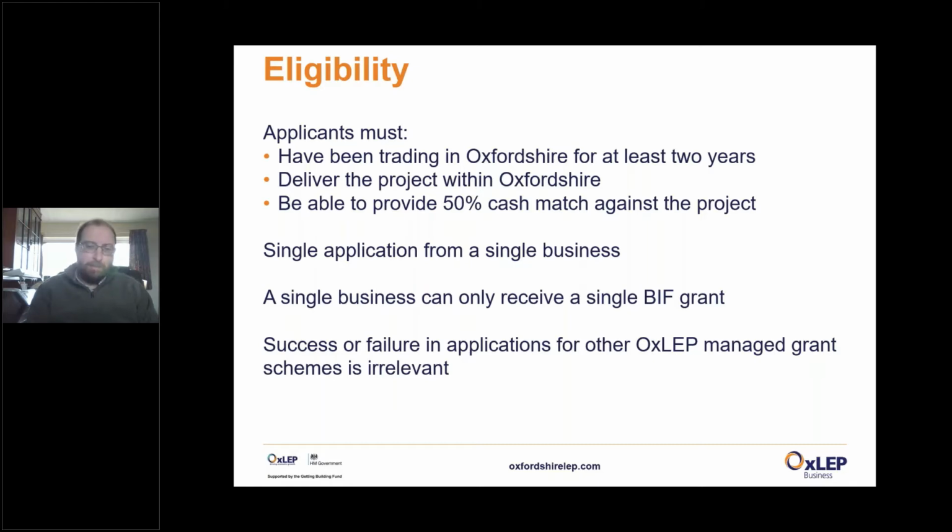It's also quite important to note that OxLEP runs a number of other grant schemes. There's the Innovation Support for Business scheme, there's the Kickstart scheme, there's the Escalate grant scheme, and various other COVID response and business resilience grants. It's critical to note that your success or failure in applications for any of our other managed grant schemes is irrelevant to the outcome of your application for a BIF grant, for a Business Investment Fund grant.